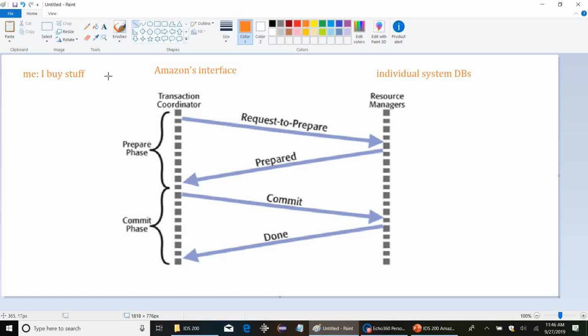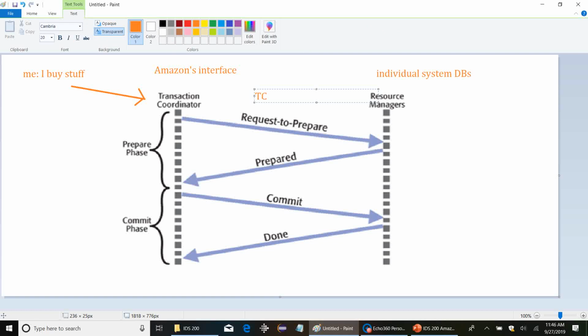So what happens, the basic process is this. I tell Amazon what I want to buy. Amazon tells all the related databases to prepare. So the TC, Transaction Coordinator, tells all RMs of the upcoming database operation. Okay? It says, this is what we're going to do, this is what you need to do. Individual resource managers pencil in the changes, right? That's not a literal thing, but it's an easy way to describe what's going on. They're making changes, but they haven't been finalized in the database.